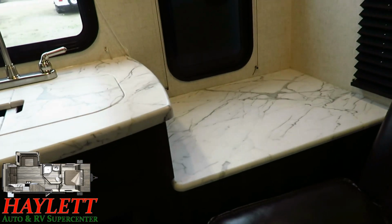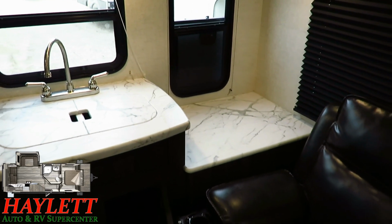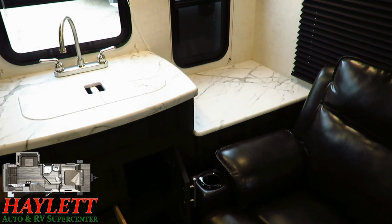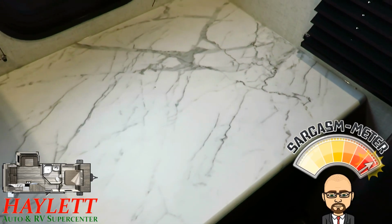Now, this little chunk of corner space right over here, this is a very common point where people who look at floor plans like this say, this is stupid, you can't get to that storage space because the sofa's in the way. Well, if you employ the ancient Chinese art of reaching, it's really not that bad.